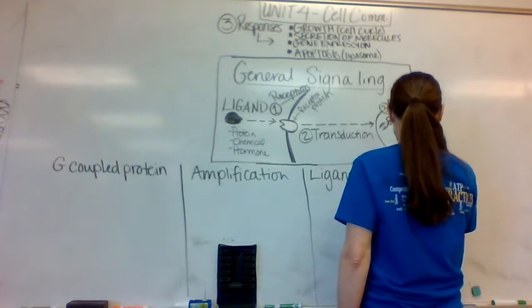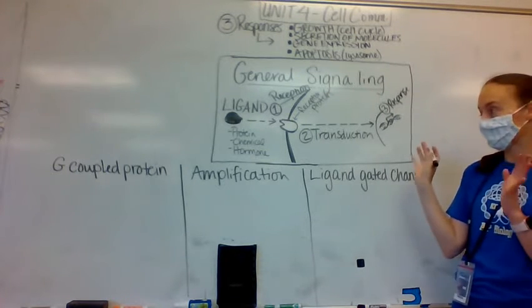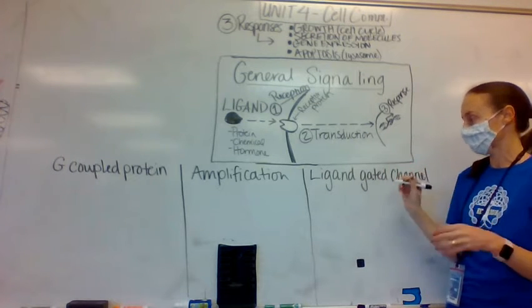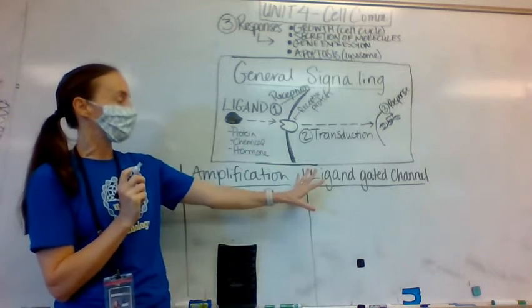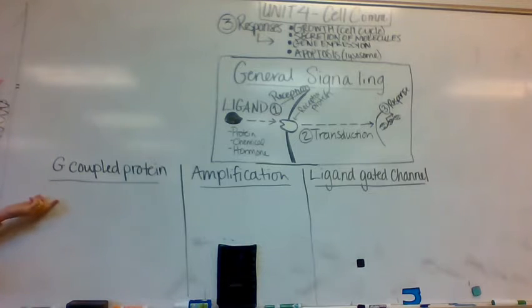A lot of these we would consider transduction, although a ligand-gated channel is kind of 1 and 2, like 1.5, because it is a reception and also passes it on. So these are some differences, a little bit of detail on your general signaling. A G-coupled protein is one that has a G protein with it. I always say that backwards. It's technically G protein coupled reception. It's coupled with a G protein, so I don't know why the G's over there, but whatever.